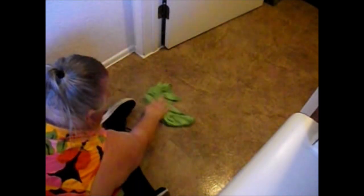Here I am mopping the floor. I do mop by hand. I think it gets a better clean job done that way. I would like to get the O-Cedar mop, but I can never find it. It used to be in Walmart. Maybe it'll come up again near Thanksgiving and Christmas because I did see it there around that time.